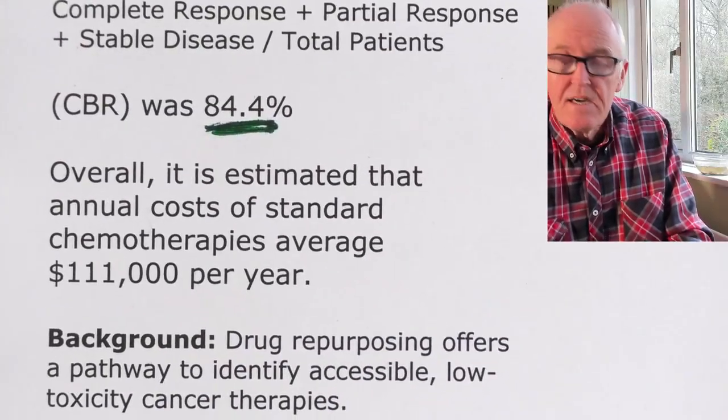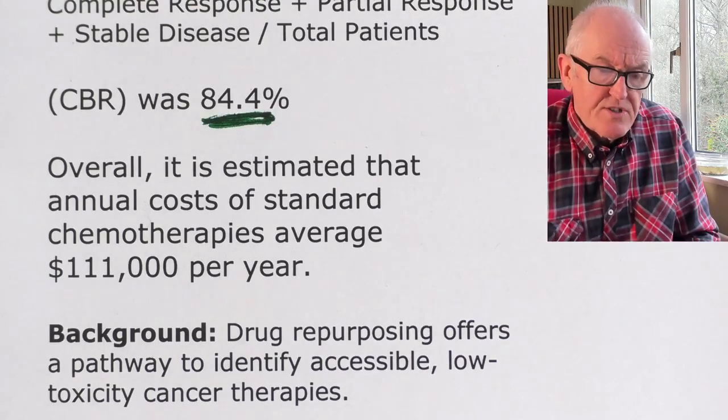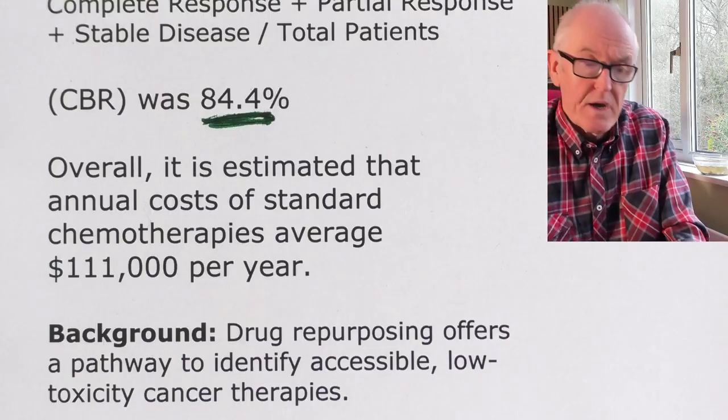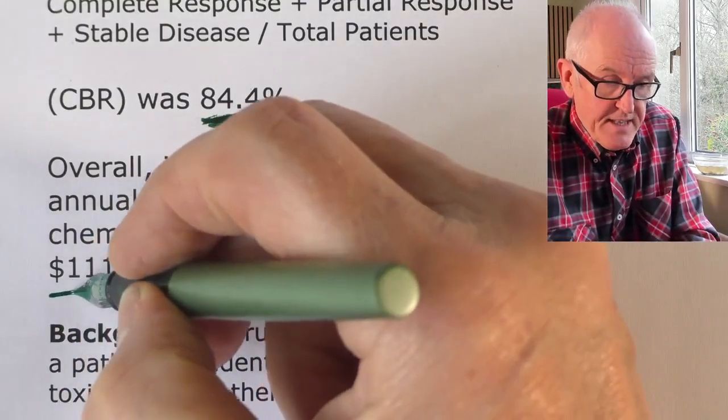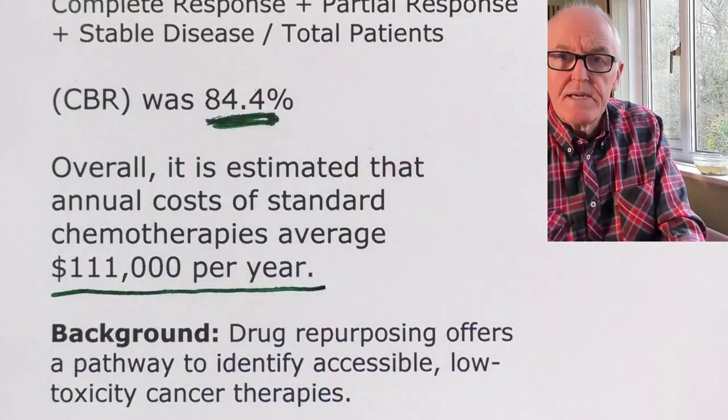Well, we don't have the large-scale randomised controlled trials because they're largely done by pharmaceutical companies. Now, the paper does mention the fact that overall it is estimated that annual costs of standard chemotherapies average $111,000 per year. I guess that's about, what, £90,000. Now, the fact that the pharmaceutical companies are making so much money out of this may have nothing to do with the fact that they don't conduct the clinical trials into ivermectin and mebendazole. Who knows? But they're facts given in the paper anyway.